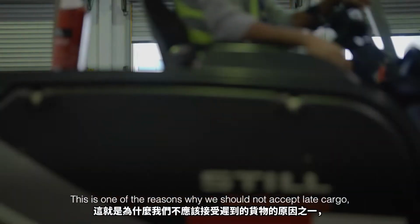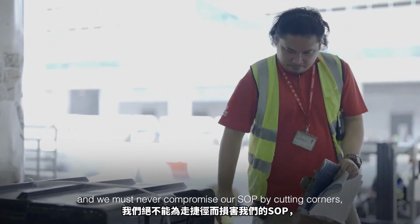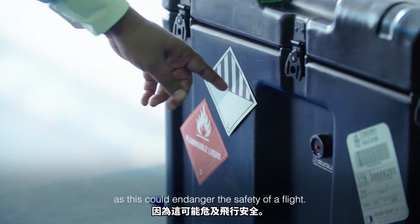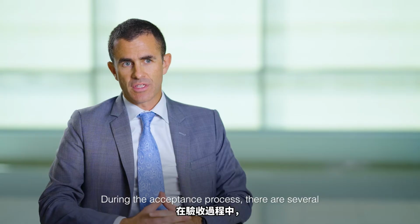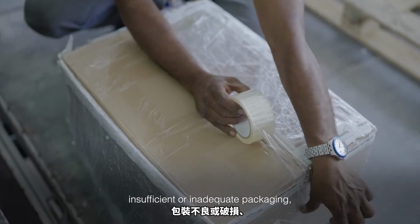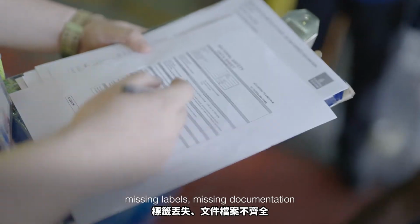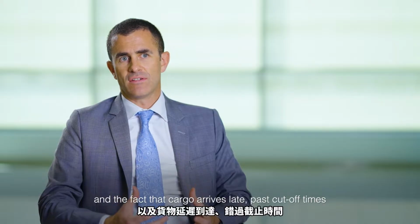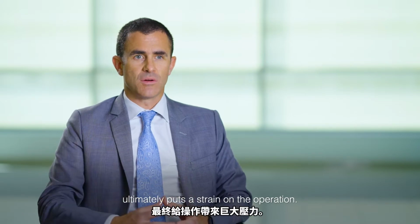This is one of the reasons why we should not accept late cargo, and we must never compromise our SOP by cutting corners, as this could endanger the safety of a flight. During the acceptance process, there are several challenges that can be faced by the staff. Insufficient or inadequate packaging, missing labels, missing documentation, and the fact that cargo arrives late, past cutoff times, ultimately puts a strain on the operation.